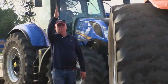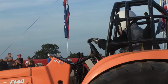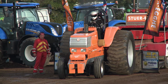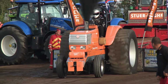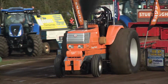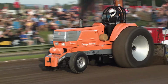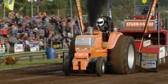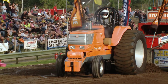Jamie's had it all his own way in the class for quite a few years now, but it looks like they're facing a real challenge this season. Jamie has lots of experience with this tractor. It's a good strong run, there's no drama. Oh, but blimey, Orange Factory being dragged down a bit earlier than Extreme Force by the looks of it. Yeah, pulled up 10 metres short of the winning distance.